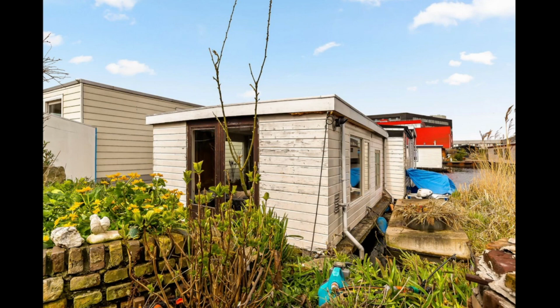Hope you enjoyed that. I would be very curious to see what the rooftop looks like, because it's a flat roof. So there's a good chance there's even more damage and stuff you don't want to see up there.